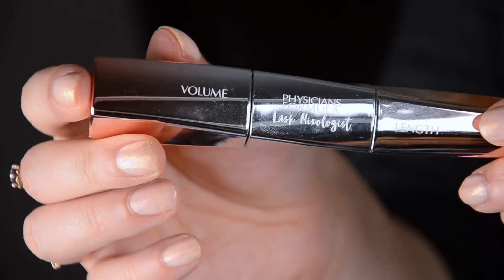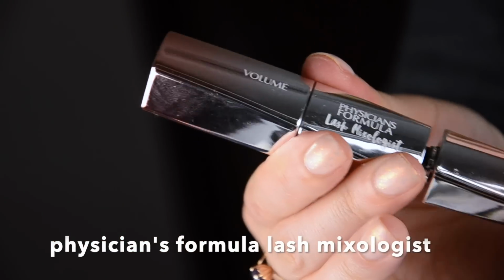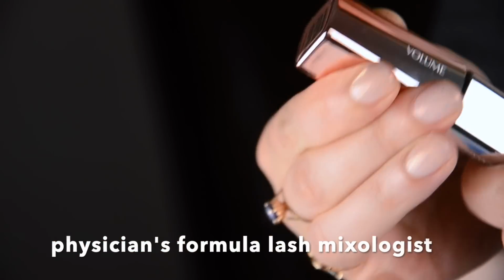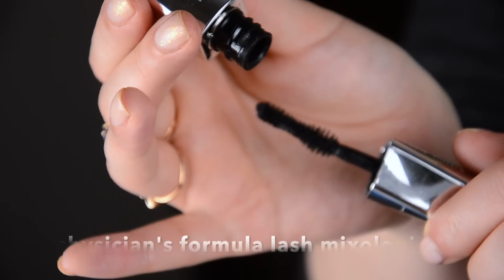A Physicians Formula mascara, and you can tell I love Physicians Formula. I use up their products and I rave about a lot of what they make. Mascaras are a challenge for Physicians Formula, I think. So Physicians Formula Lash Mixologist, the double one with volume and length, I didn't like either side. I didn't like the formula. It was okay, but it didn't create an effect that was interesting to me.